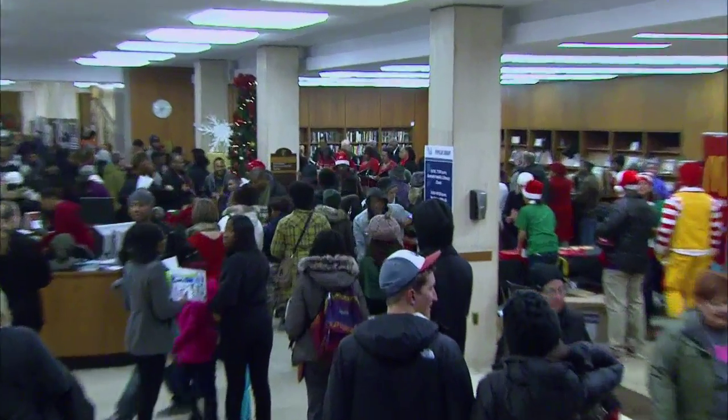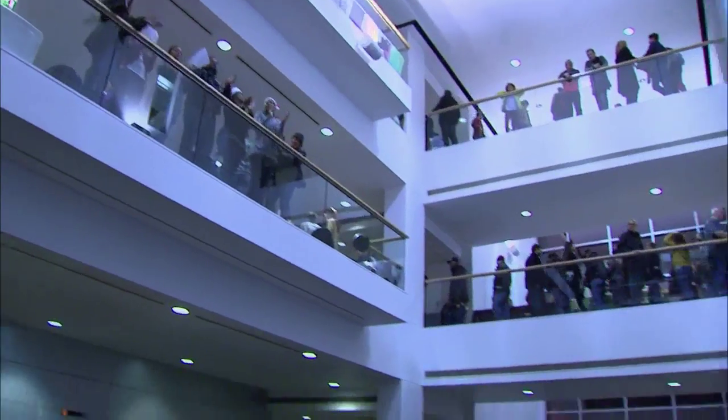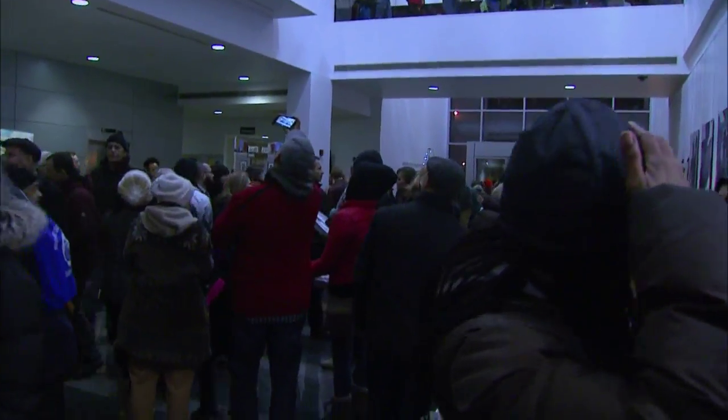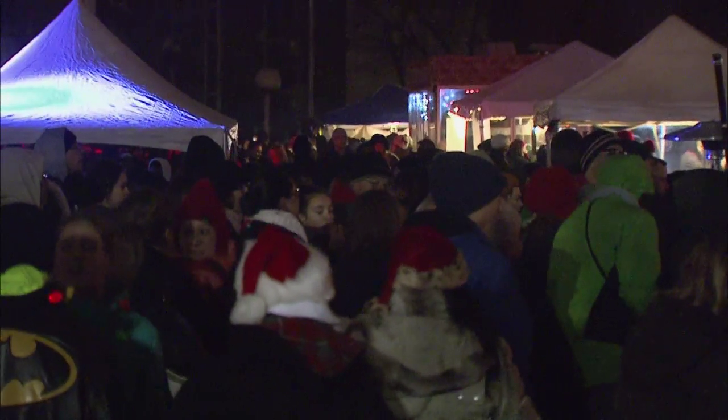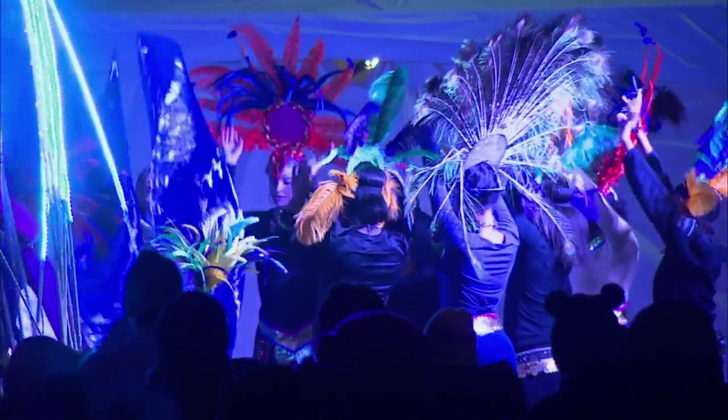But most importantly is the holiday programming, having musicians, different types of installations within their venues. So we have over 45 blocks within Midtown where there's venues participating. We're bringing in some world-class musicians. At the same time, we're hosting a number of local and regional school choirs, theater groups, dance companies.